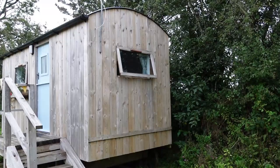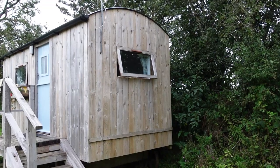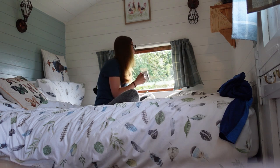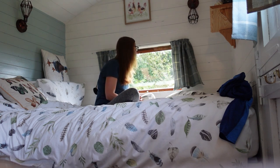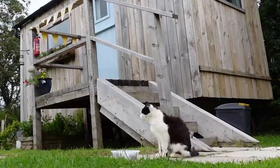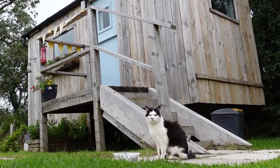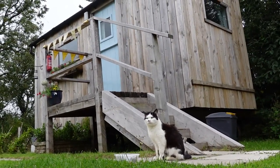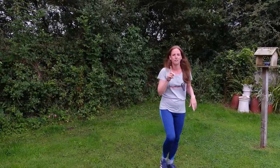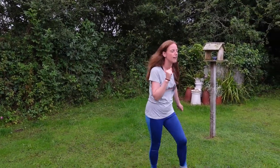The big window at the end of the shepherd's hut with the bed on it overlooks this section, so it's been really nice on a morning just having a bit of a lazy morning in bed, drinking a cup of coffee, eating my breakfast, and looking out of the window at all of the different birds that have been congregating in this area. There was one morning where the cat was on the porch to our shepherd's hut, and I was wondering because it scared away all of the birds, but the birds all seemed happy enough, and thankfully the cat didn't quite go for any of them.